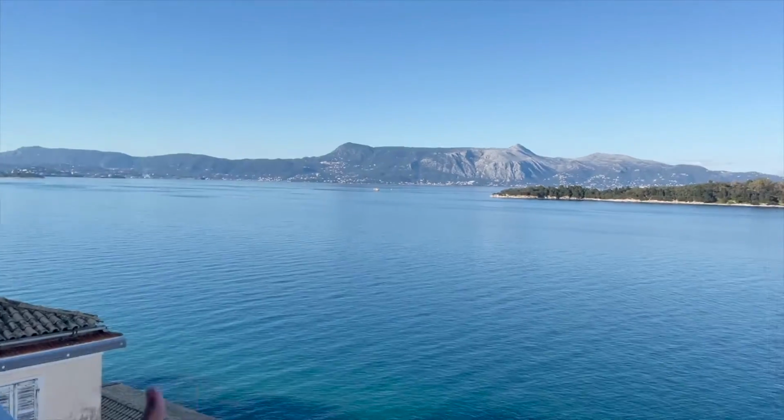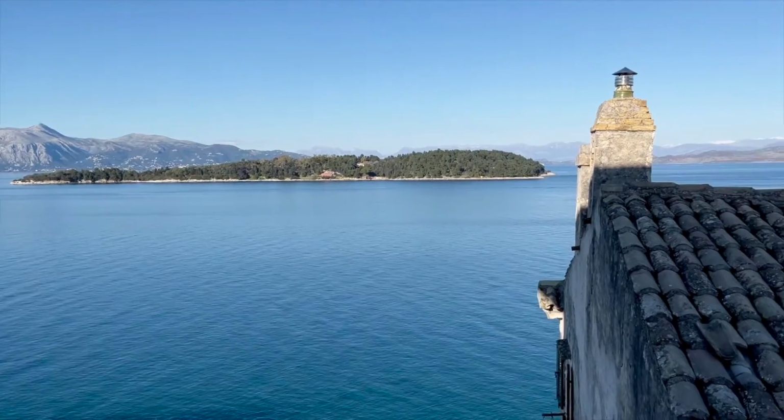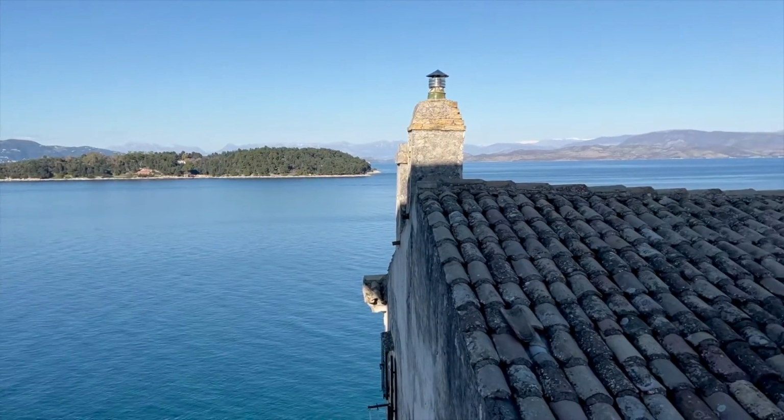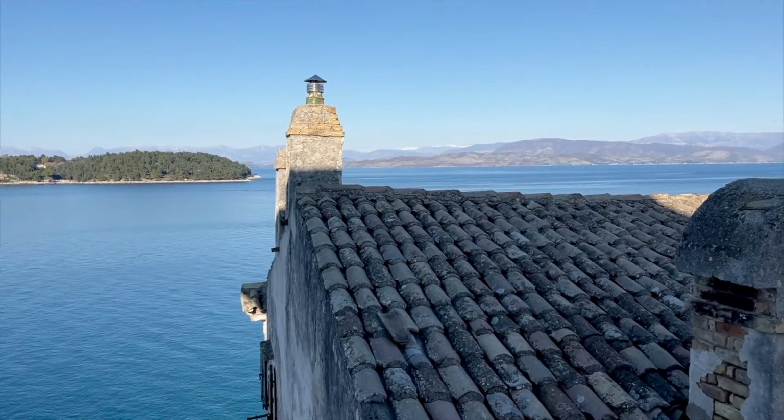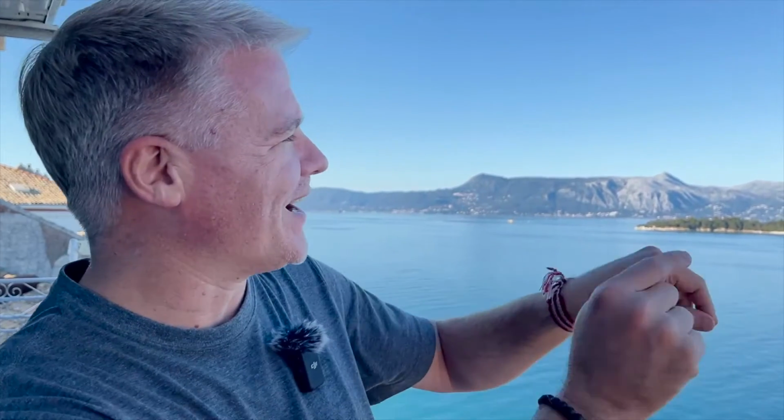You can see it is just beautiful. This is still Corfu off to the left. Right across from us is a little island called Mouse Island. And if you look on the other side of Mouse Island, that's Albania. Saranda is a town. If we get farther away, you can see it peeking around, but that's where we're gonna head tomorrow.